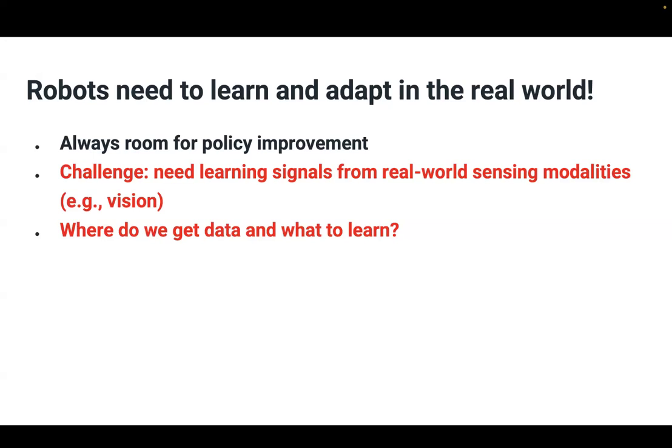We can do that in simulation. You can just write a piece of code because you have a simulator and you have the ground truth state. But now we need to do this from vision. So the question is, where do we get this data when we don't have enough real world robot data? And what is the right thing to learn here?